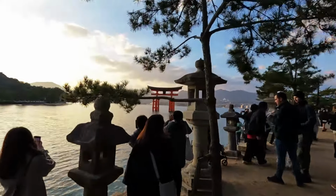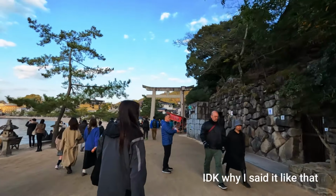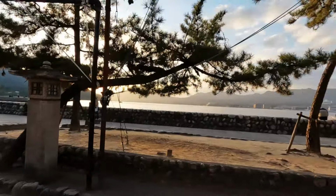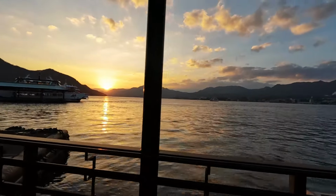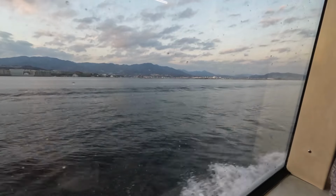Then I have to go from Itsukushima Island. I guess shima is island. I don't know if the JR ferry runs later, but the speedboat that I took from Hiroshima port, 5 o'clock was the last one, so I had to go. It's been good. Someone did comment on the last video that the JR line is much cheaper, so do that if you want to save money.